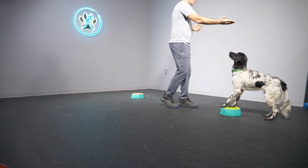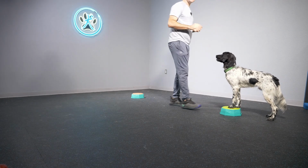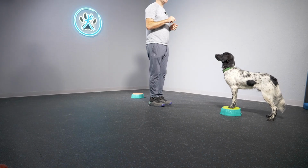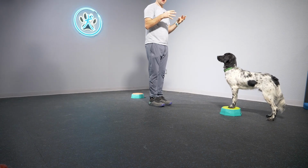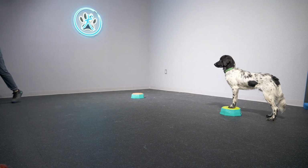He's like, what? How do I do that? Yes, good boy. He's trying actually to process, how do I keep my feet on here and do a sit at the same time? Because it's such a small, narrow space. So I'm going to go ahead and pull out real quickly, just add one climb to the whole mix.